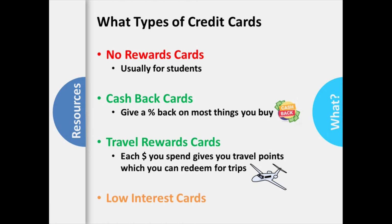If you have a no rewards card, I highly suggest that you switch to a cashback card or a travel points card, because this is free money or travel that you are missing out on. There are lots of tools online that help you compare credit cards in your respective country, and I suggest that you take a look at them and find the one that works for you.